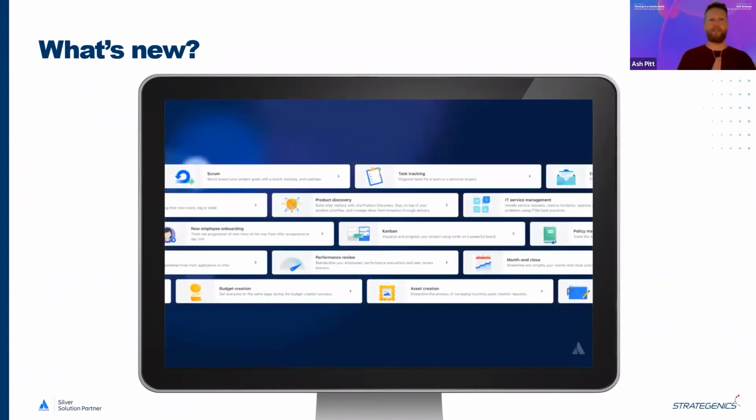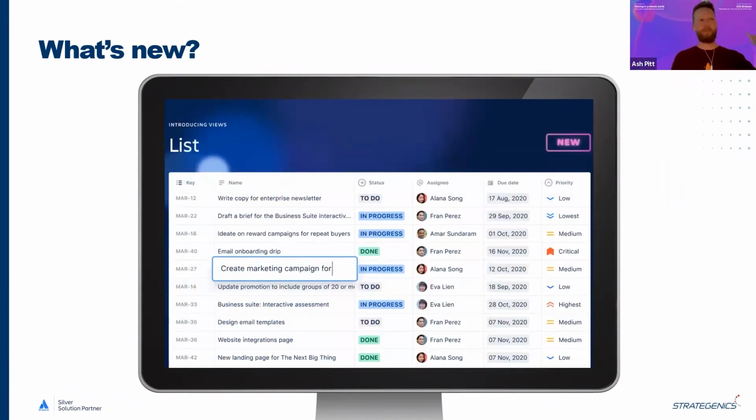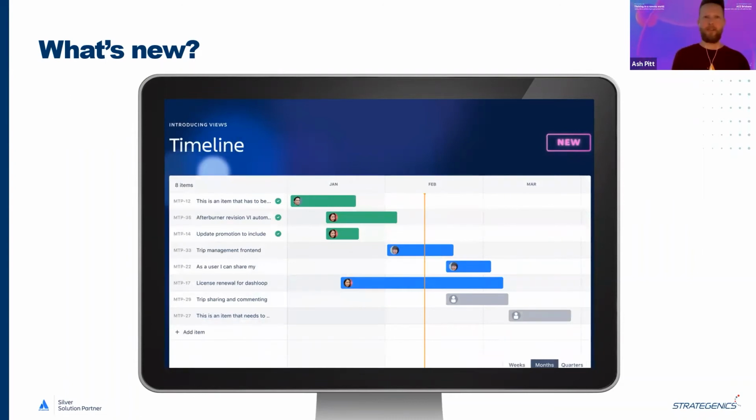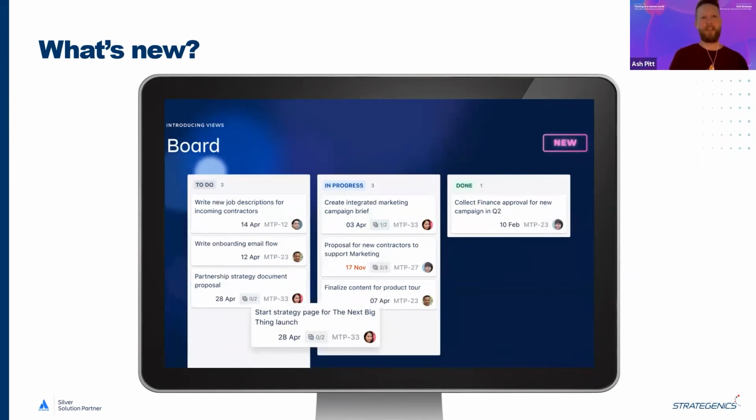Just on Jira Work Management, for those who don't know about it, it's pretty much Jira Software in a sense, but better, and more designed for business teams. Jira Work Management itself has 20 templates to choose from, which all have pre-configured workflows specifically for business teams, saving Jira admins the headache of creating new workflows for every use case and giving users the ability to get started with Jira fast. Teams using Jira Work Management can view their work in 4 familiar ways. One is via a list, showing when things are created, when they're due, who they're assigned to, priority, those kinds of things. You have a calendar view, a timeline view, and a standard board view as well.